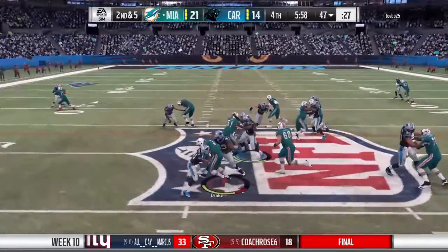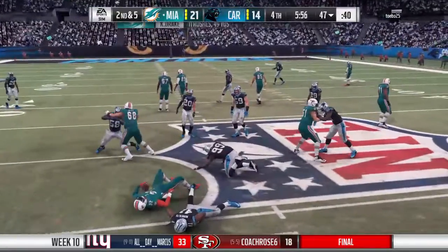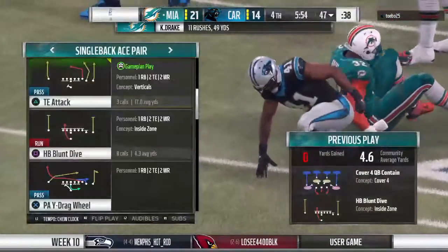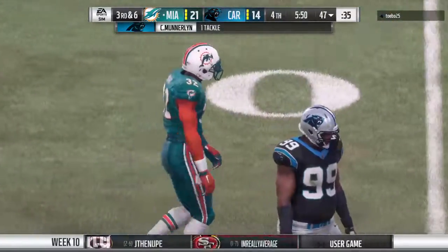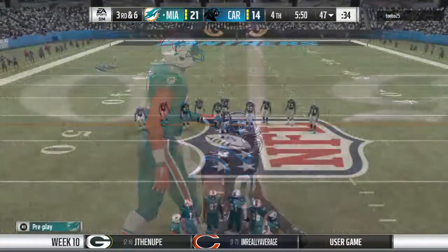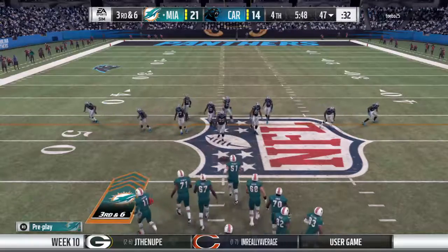Now a handoff for Drake. And he stopped immediately there. No gain on the play there, so they're left with a 3rd down and 6. Now, obviously, that's some good work there defensively, being able to stop them and bringing up a key 3rd down.